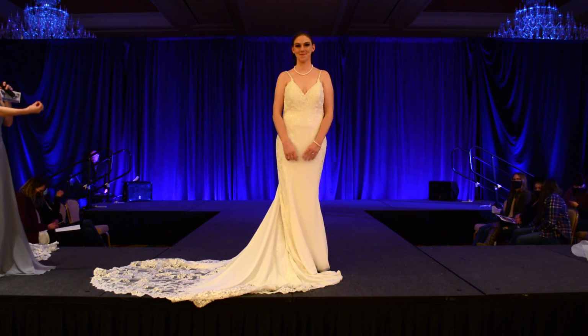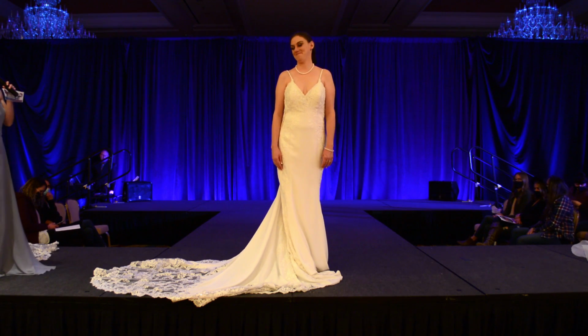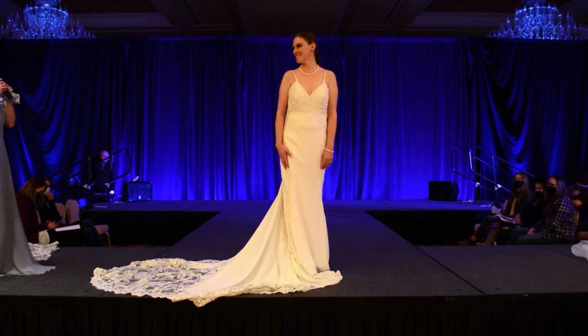And it's kind of on the heavier side, but it doesn't feel like a heavy dress when it's on. It wears really nice. So pretty. Nice job. Gorgeous. Love this one.